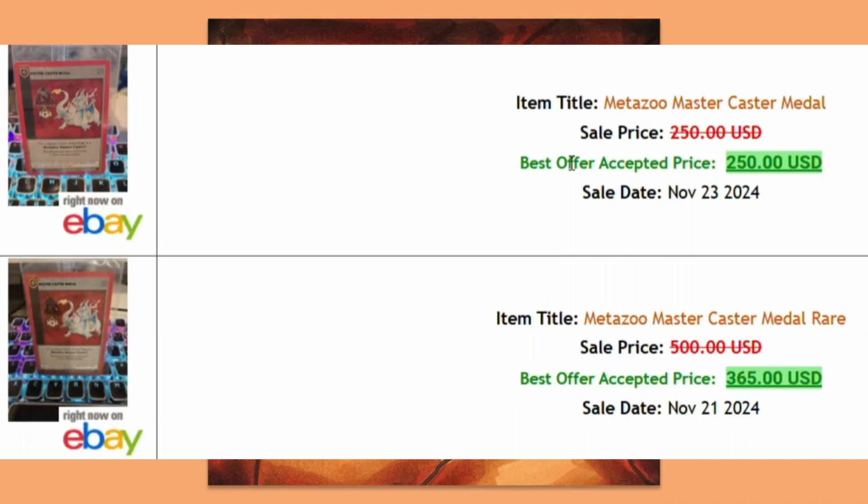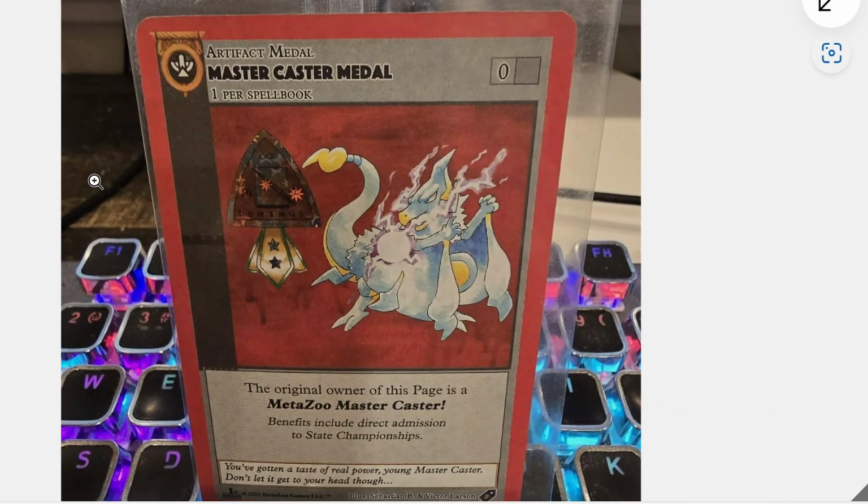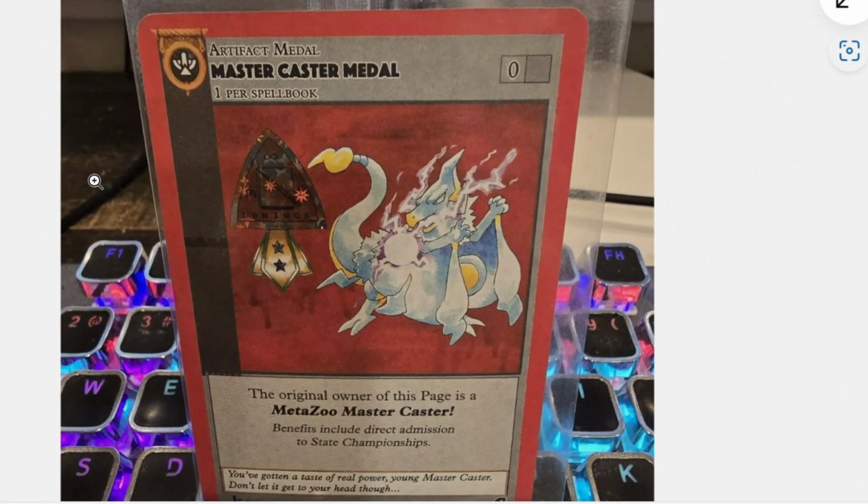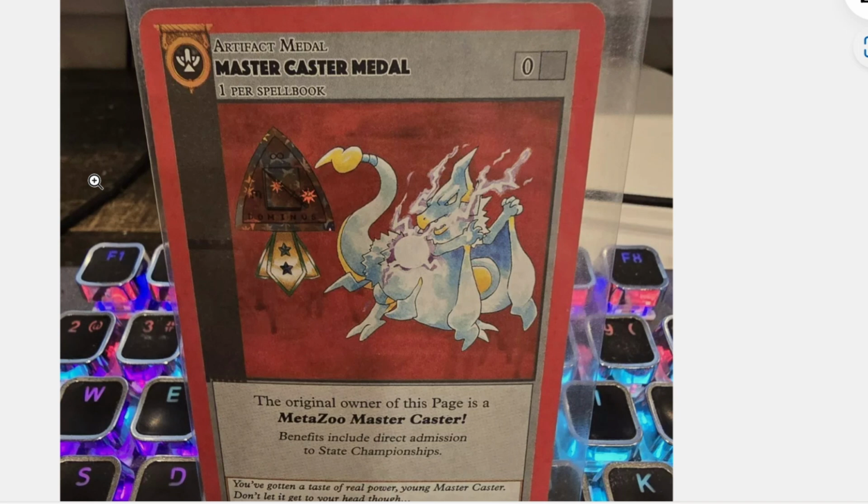And then next we have 2 Master Caster medals. So one sold for $365, best offer accepted. Another one sold for $250. I mean, when's the last time you've seen this card on eBay auctions or anywhere? Whoever saw these first and picked them up as best offer accepted is probably pretty happy. You never ever see these cards.